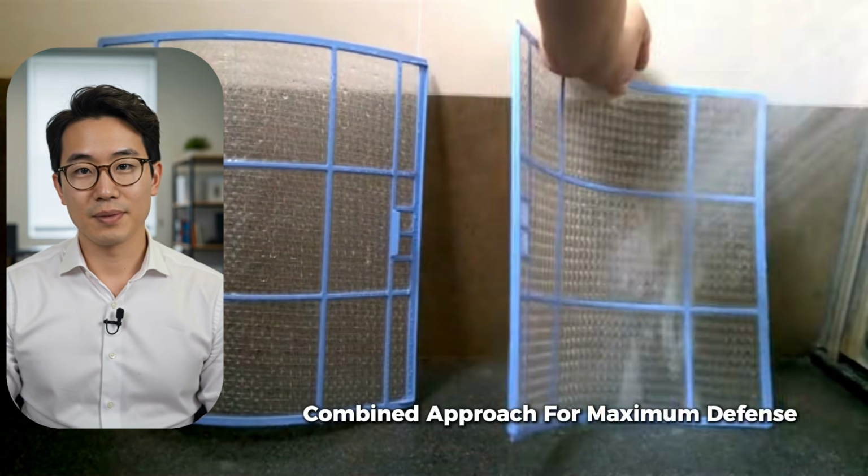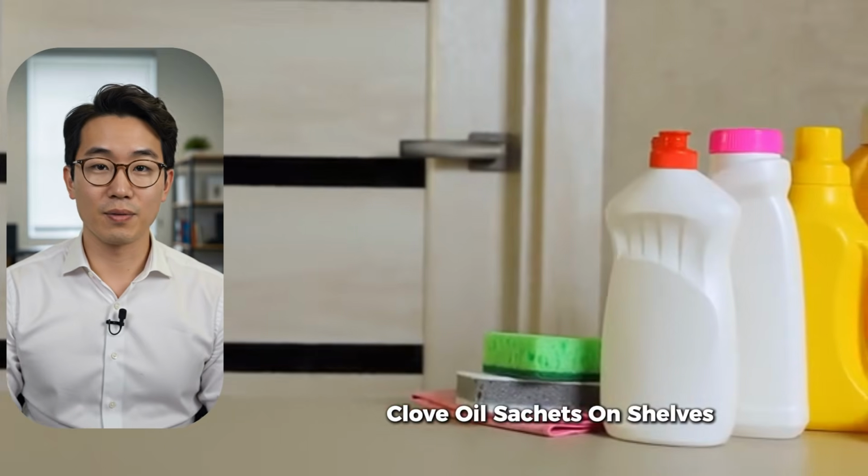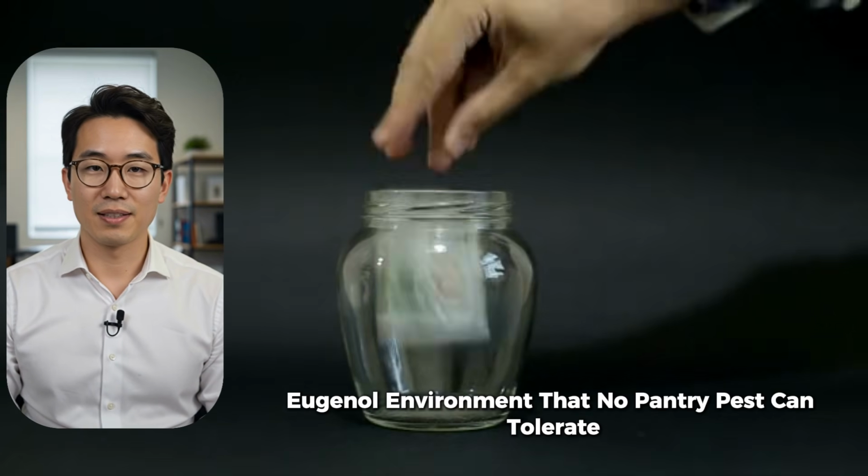Combined approach for maximum defense. Whole cloves inside food containers for direct contact protection. Clove oil sachets on shelves and behind appliances for area coverage. Together, you create a layered eugenol environment that no pantry pest can tolerate.